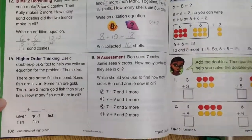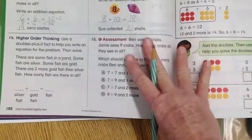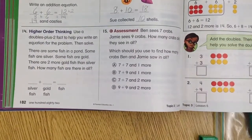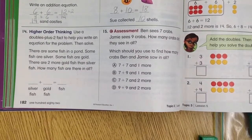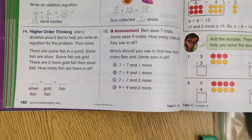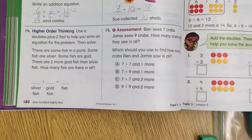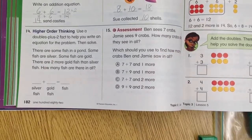All right. Number 14 again is one that does not give us exact numbers. It says use a doubles plus 2 fact to help you write an equation for the problem. Then solve. There are some fish in a pond. Some fish are silver, some fish are gold. There are 2 more goldfish than silverfish. How many fish are there in all? So now I'm just going to kind of plug in numbers.